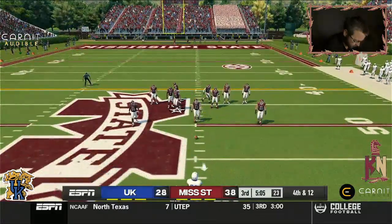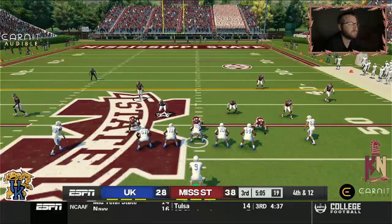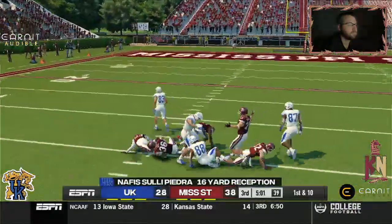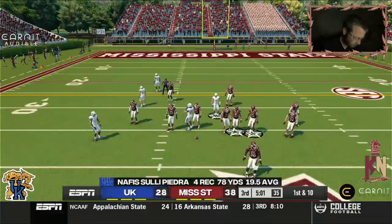So they're going to go for it here. Well, I'm not sure I really agree with this call to go for it, but that's why I'm not coaching, folks. Nice play across the middle, and he's taken down at the 36. First down.